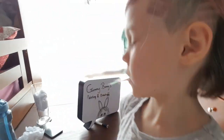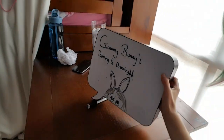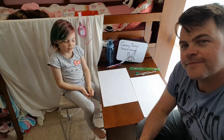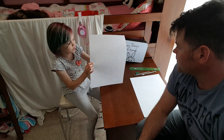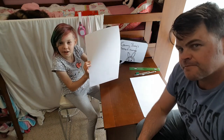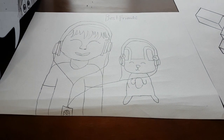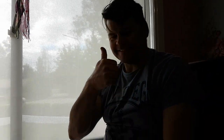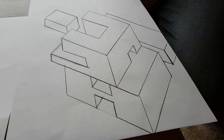The next plan is that we're going to be doing painting and drawing. So hopefully they'll be good enough. Today we're going to be doing a challenge-ish that we're going to be doing some drawing, then painting. So let's see how that goes. We've finished drawing, so now it's on to painting. Right? One more look. This one's mine, that one's my dad's.